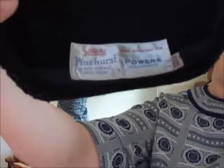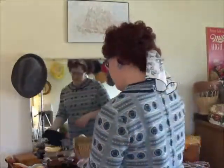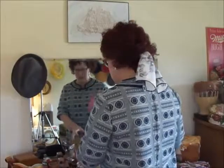And then I'll give you a little shot of the tag. I hope I have that positioned correctly for you. So that was $15, but I loved it. I won't do any repairs. It doesn't need any reshaping. It must have been taken care of wherever it was. So I got that. And the next hat I got was only $5. That's usually what I spend on a hat.